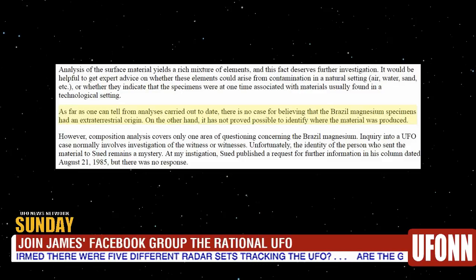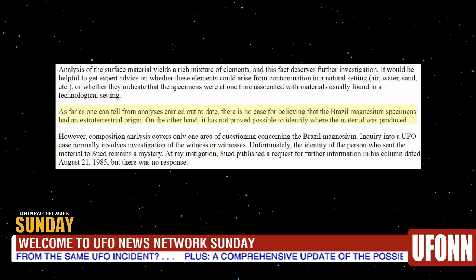Yeah, I briefly looked at your website, UFOpartisan.com, and it said that anyone reading this material wanting to understand it should try to get a basic understanding of what isotopes are.